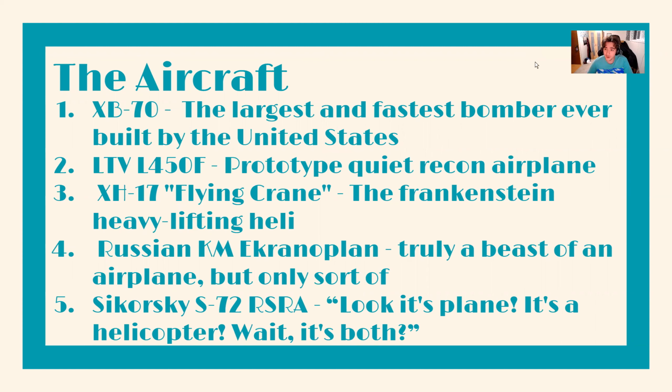But here are the 5 aircraft that I thought were truly fascinating from this era and really showed how these are really some pioneers of aviation that just truly showed how creative and inventive people were back then, and safety regulations now prevent a lot of vehicles like this to be created nowadays.